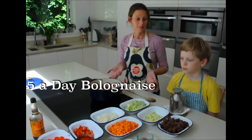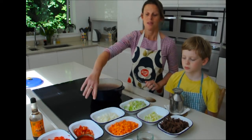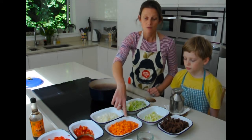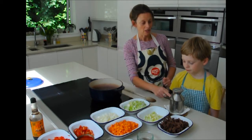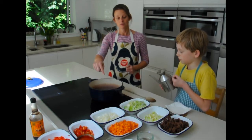So, 5 a day spaghetti bolognese. The ingredients that you need for a family of 4 would be 1 tin of chopped tomatoes, 1 red pepper, 8 cherry tomatoes, 1 onion, 4 carrots chopped up, 2 leeks and half a bulb of celery. And Charlie's going to do the cooking for us today. So Charlie, could you please pop in about 2 tablespoons of olive oil.